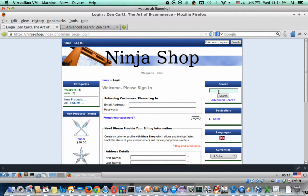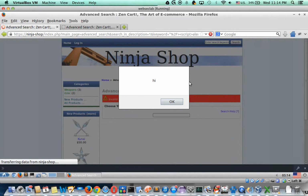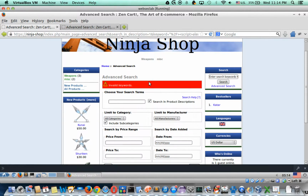Here is the search box for the Ninja Shop. For example, if I type in a script, alert hi, and then I click search, that works. It pops up a window saying hi. So let's see how that works.